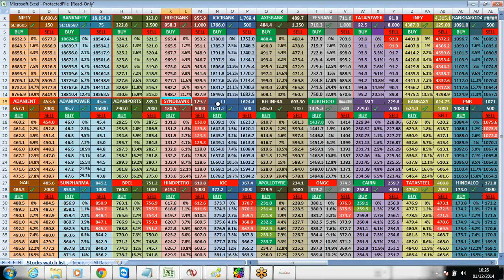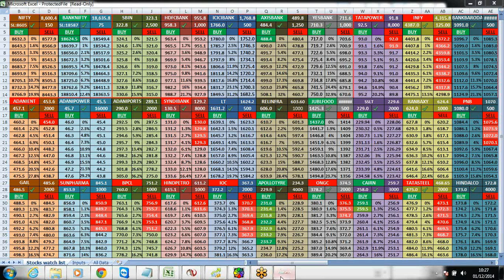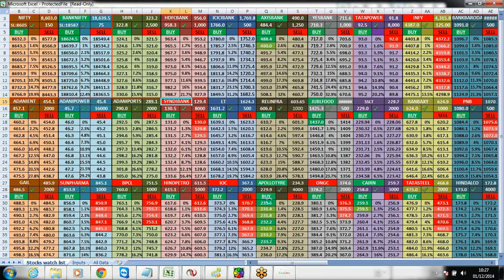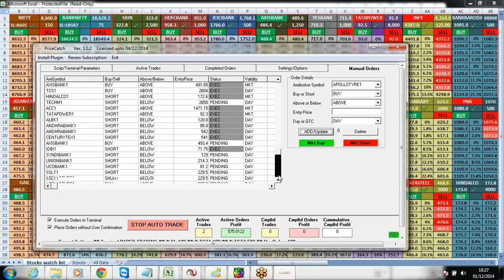So Apollo Tyres, we can again place an order at 237.20. So we will place the order. I have placed the order again for Apollo Tyres, though we got a buy call here in the morning, and then it has slightly retraced. Again, there is a scope that it will come back to its original position and then it will take a further upside. So I just placed the order for Apollo Tyres.